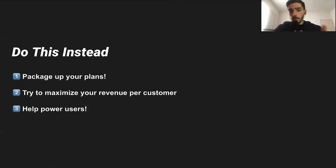Then you want to try to maximize your revenue per customer, right? So instead of focusing on getting as many customers as possible in the door, you just want to focus on getting as much revenue per customer as possible. Then you can use that money to spend on marketing, and that's how you really scale, because the more money you make per customer, the more you can afford to spend on marketing in order to acquire more customers, and it just makes the whole cycle easier, right?